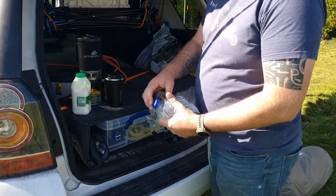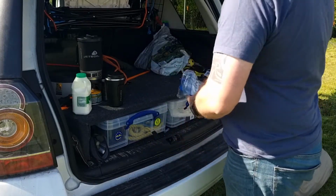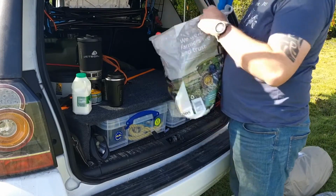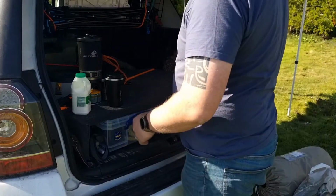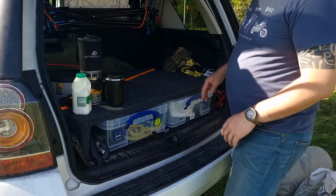Some odds and sods, these things really don't need to be in here, but it's handy to have some water on board. We often travel with a family, so we've got toys, and then really we get on to the nitty gritty, and this is the main kit.